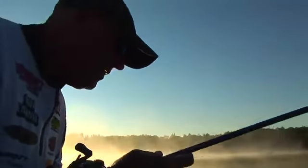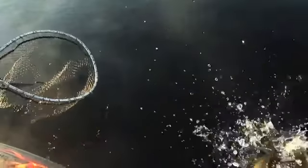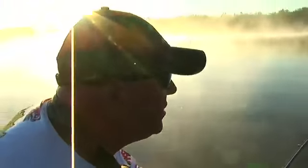Look at them. Not a bad way, eh? Boy, oh boy. Gotta love those Spittin' Kings, man, oh man. Because they find them fast. Put all the pieces of the puzzle together. And this puzzle is called topwater fishing. Look how much spunk they got. It's summertime and the fishing's good.